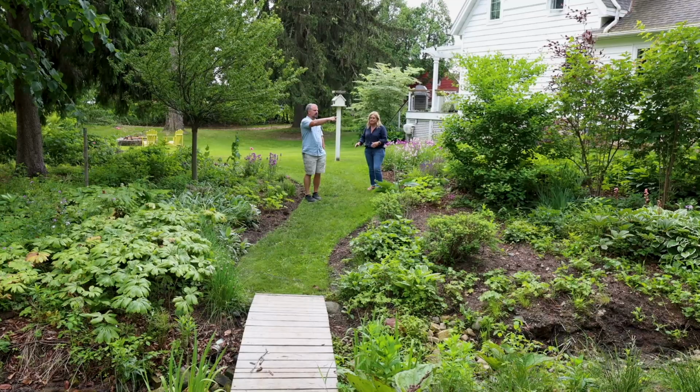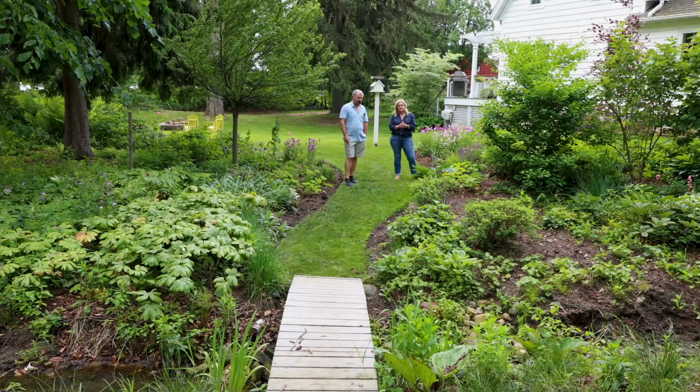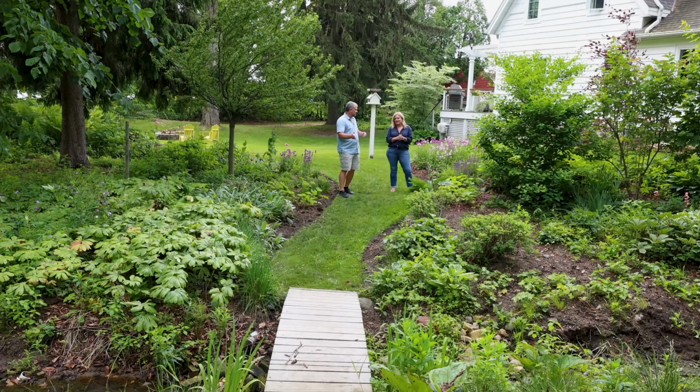So you have a dry creek bed. You have three spots where you cross it. And Steph is standing back where you just did your new project. Yep. And this is back toward the house. It's a beautiful view across here. You've got little rooms cut into this space.